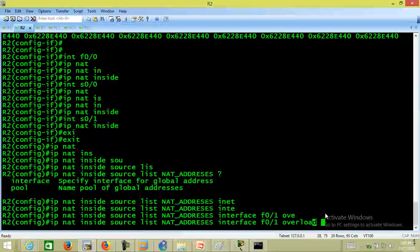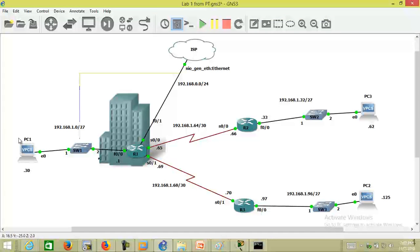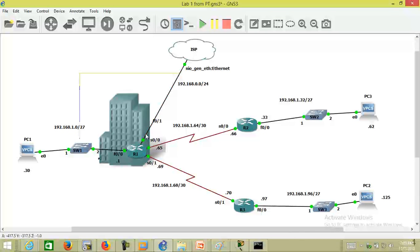If you don't put the overload keyword, only the first device will be NATed. Let's say my PC1 tries to access the internet. It will come here and be NATed, and that translation will go to the NAT table. We'll see how we look at that NAT table. If you don't put the overload keyword, only one device will be NATed, the others will not. But if you put the overload, that one IP works like a multiplexer, so all these other guys will be able to be NATed. So that overload keyword is important.